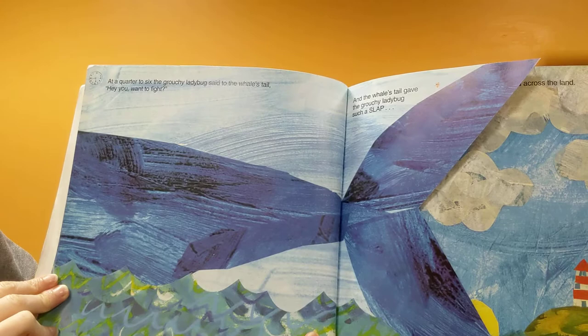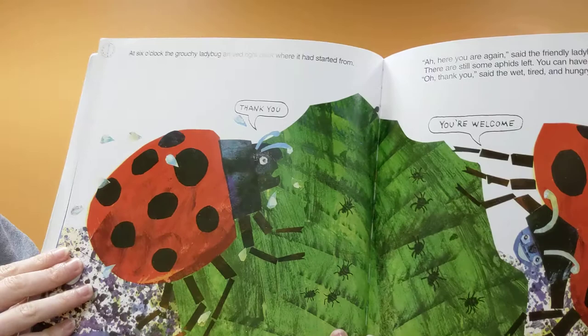And the whale's tail gave the Grouchy Ladybug such a slap that it flew across the sea and across the land. At 6 o'clock, the Grouchy Ladybug arrived back to where he had started from.